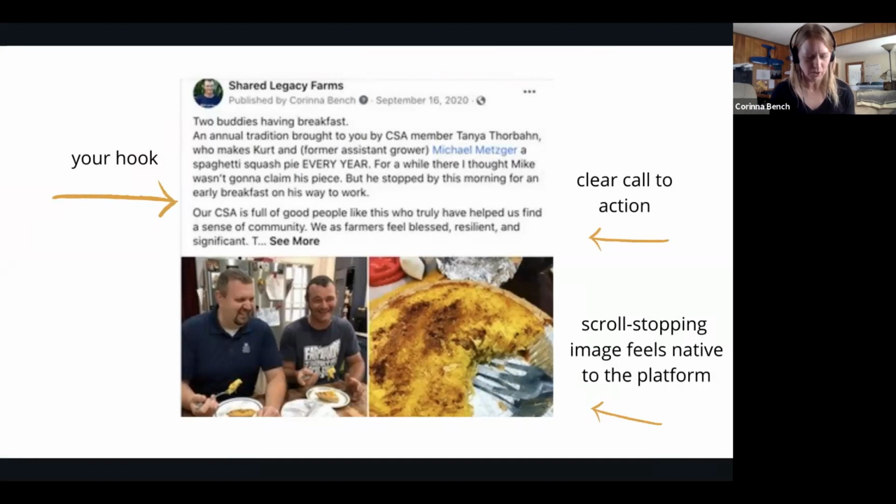And I know you're probably laughing because you're like, really? You think that's scroll stopping? This post got a ton of engagement. And is it the most beautiful eye candy vegetable? No. I have some gorgeous photos that do that for me too. But this one, I think, stopped the scroll because it was bright yellow. And I think people were like, what the heck is that?